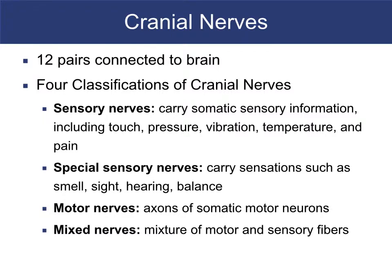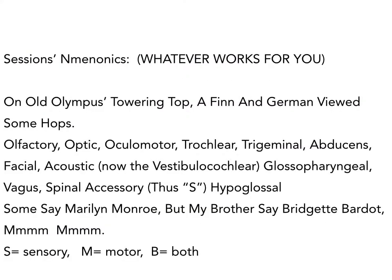Hearing used to be called the acoustic, now it's called the vestibulocochlear. It carries both hearing and balance. That's the 8th nerve.